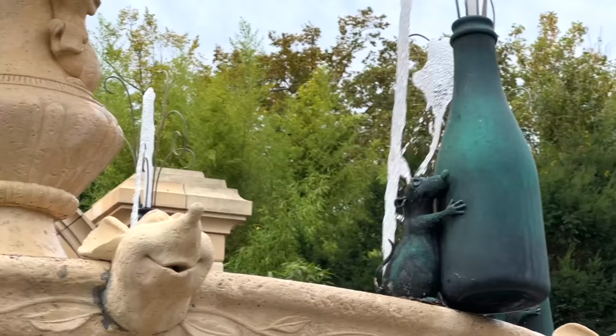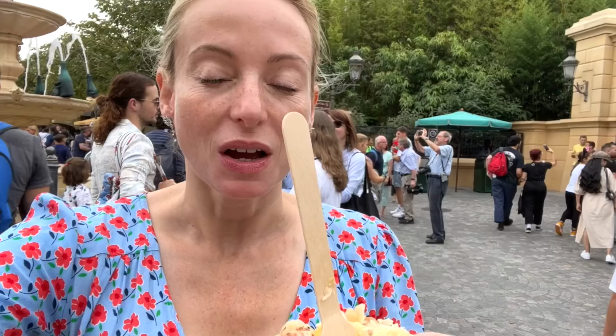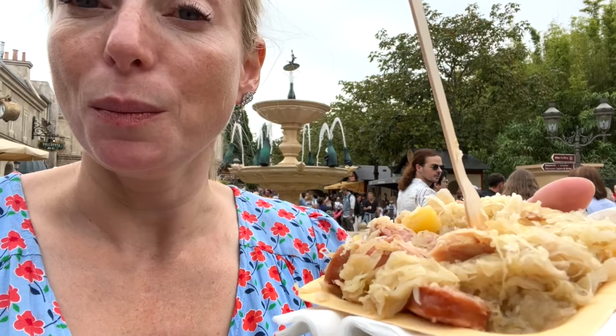Yes, 100%. Pretty good. I've realised for me it's maybe more about eating ridiculous food rather than the ride, so I've moved on from the Alsace stall to have some sauerkraut, so pickled cabbage and sausages. I mean, why wouldn't I want that first thing in the morning before roller coasters?